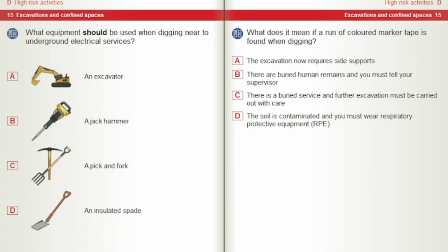What does it mean if a run of coloured marker tape is found when digging? The excavation now requires side supports. There are buried human remains, and you must tell your supervisor. There is a buried service, and further excavation must be carried out with care. The soil is contaminated, and you must wear respiratory protective equipment, RPE.